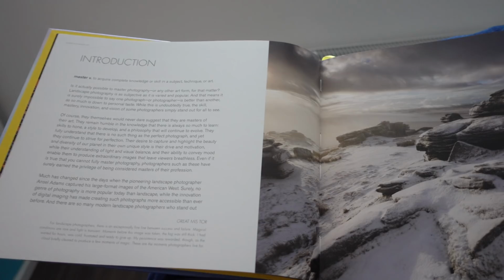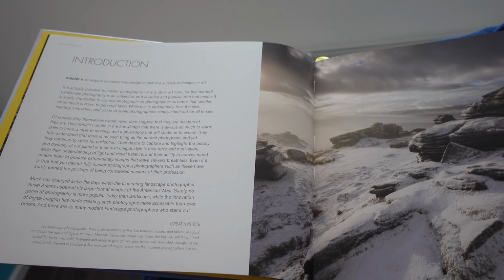The book starts off with a foreword from Robert Macfarlane, who's one of the country's leading writers on landscape and the environment. And then there's an introduction by Ross Hodinott, who is one of the featured photographers, but was also the consultant editor for this book. Ross goes on to say some interesting things in his introduction, particularly mentions that it's pretty well impossible to master photography, but then goes on to say that the people featured in this book are certainly masters of their profession.